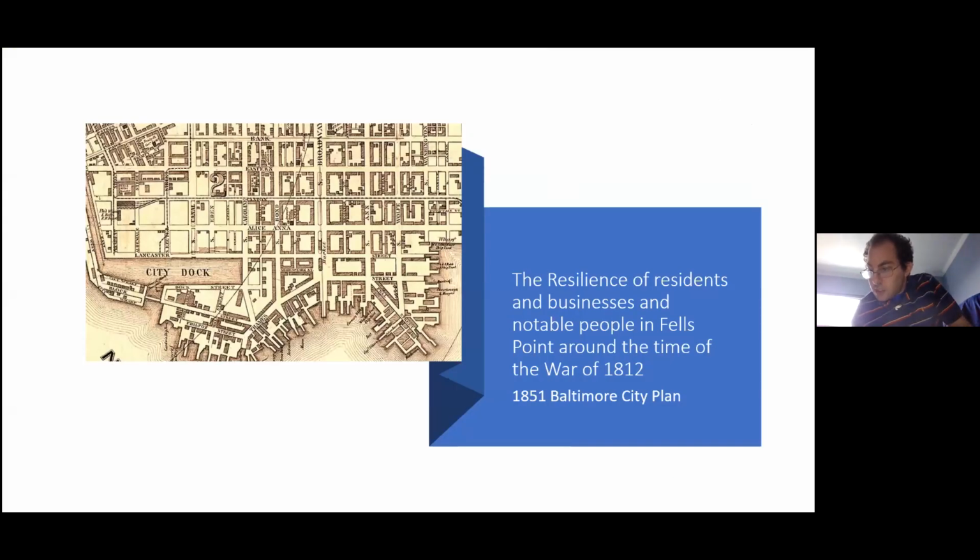Before the War of 1812 started, Fells Point was booming. Between 1800 and 1810, the number of residents and businesses in Fells Point grew from 736 to almost 1,200. Before 1812, there was little indication there would be a war with Great Britain. Nonetheless, all the businesses and residents in Fells Point were busy.